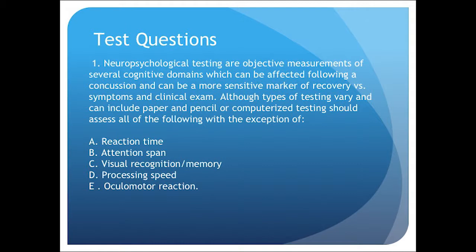So neuropsychological tests are objective measurements of several cognitive domains which can be affected following a concussion and can be a more sensitive marker of recovery versus symptoms in the clinical exam. Although the types of testing vary and can include paper and pencil or computerized testing, all testing should assess all of the following with the exception of: A, reaction time; B, attention span; C, visual recognition and memory; D, processing speed; E, oculomotor reaction. And the hint is that one of these is a physical exam test. So that one probably is not assessed on paper and pencil or computerized testing.